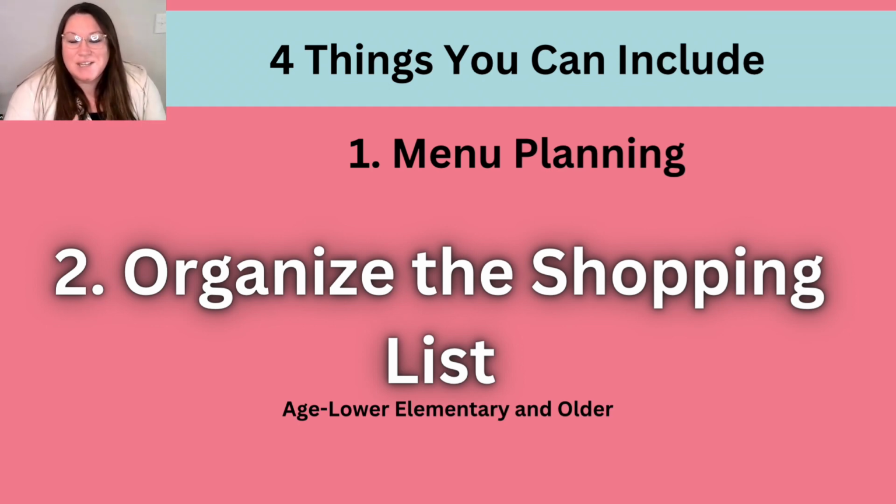If your child is past that point, then this is a good way to teach them how to organize their grocery trip in relevance to where their items are at the store. So is this in the produce area, the frozen area, the bread section? And you get them used to maneuvering that skill because I can guarantee you, boy, girl, doesn't matter, at some point in their life, they're going to have to go grocery shopping on their own.